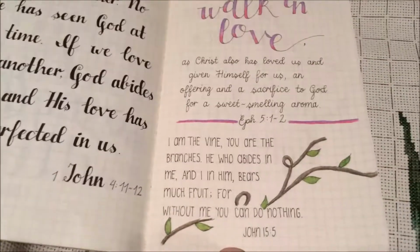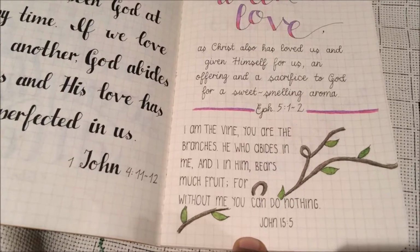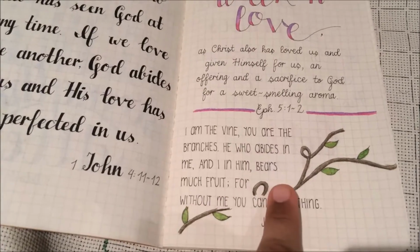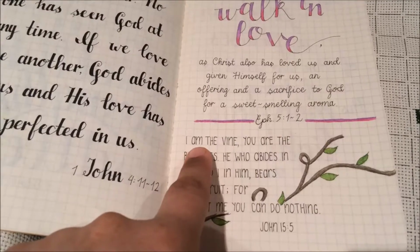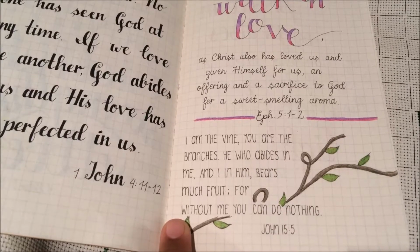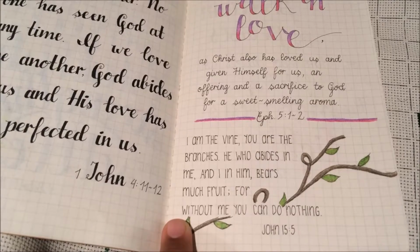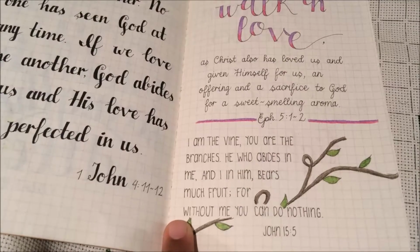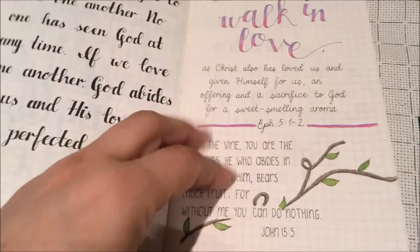And this one I thought I'd try a wee bit of illustration. I'm the vine, you are the branches. He who abides in me and I in him bears much fruit, for without me you can do nothing. If you look carefully, there's a few inconsistencies in here. I was going for a mixed uppercase and lowercase thing, but every once in a while I forgot what I was doing. I suspect there's at least one R in there that is not kosher. But I might be wrong. Maybe, oh no, it was this A. That's what it was. But that's okay.